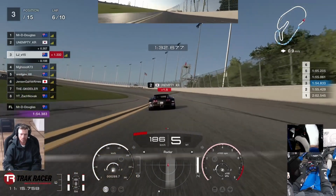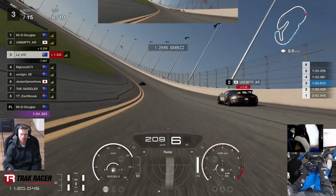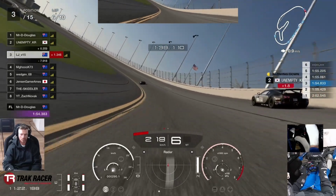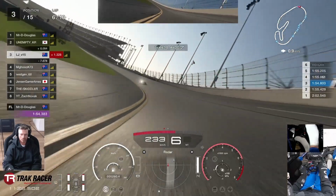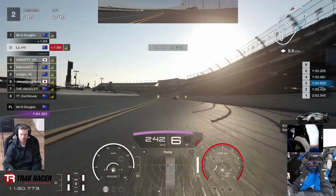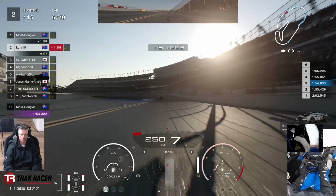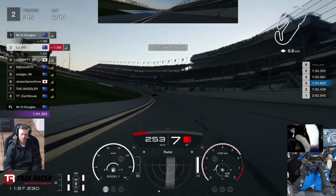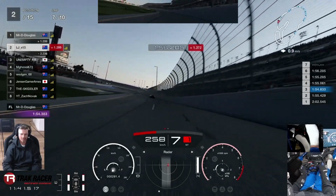And we're going to get the slipstream and unempty 1.5 penalty. And he decides, hey, I don't want to draft you, and pulls out the way. We could have drafted until the line, but he wanted none of it. Up into P2 for us. Looking the goods at this stage of the race.